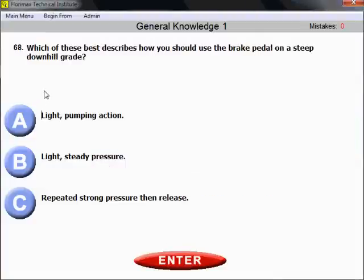Question number 68. Which of these best describes how you should use the brake pedal on a steep downhill grade? On a downhill grade, how should you use your brake pedal? Please remember, that's something you just always need to be aware of. Light, steady pressure.